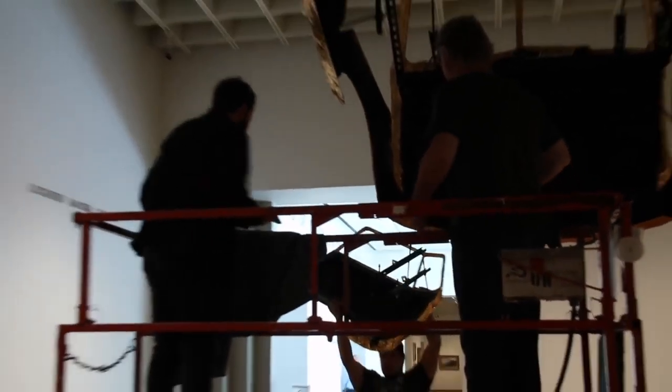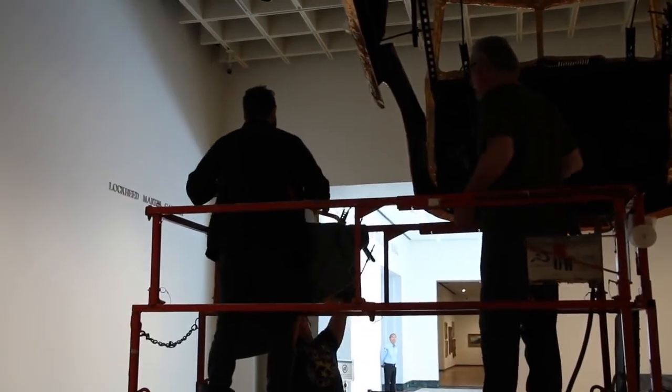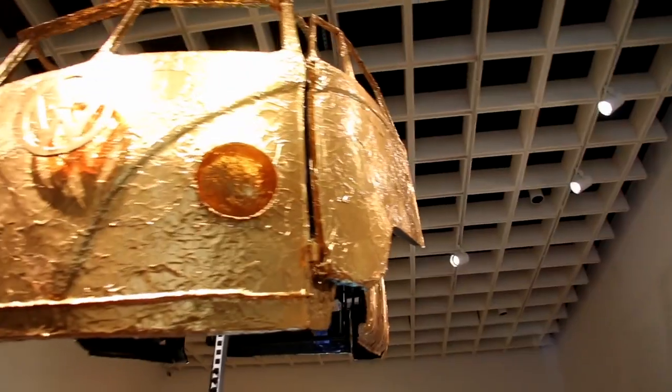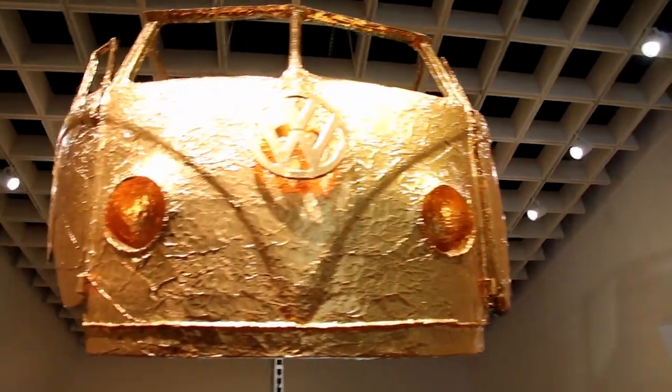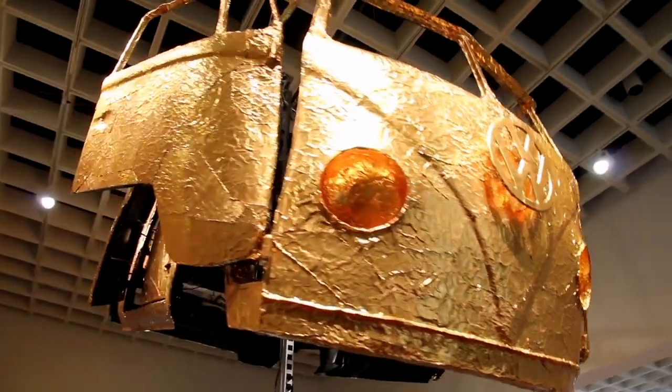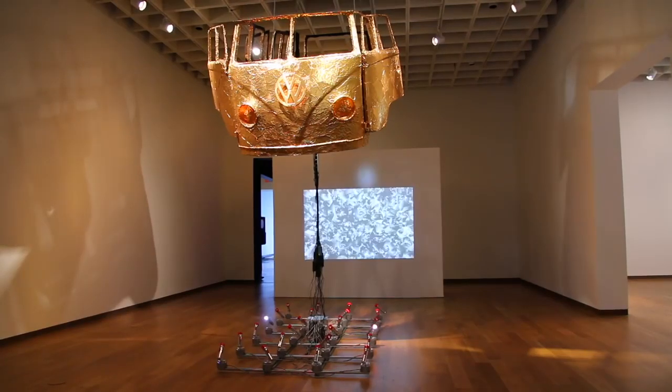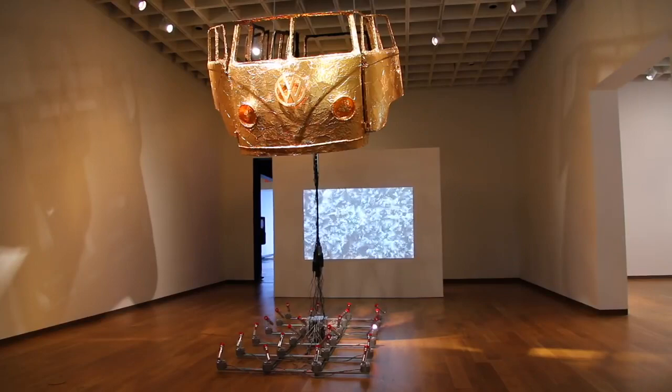When I go to various events related to bus culture, I see a really amazingly diverse set of people who are not politically compatible, and yet they still come together and coalesce around their love of this object of desire called the VW bus.